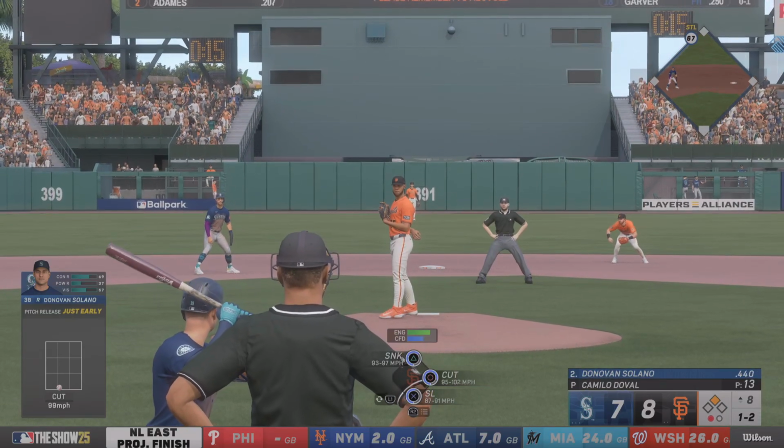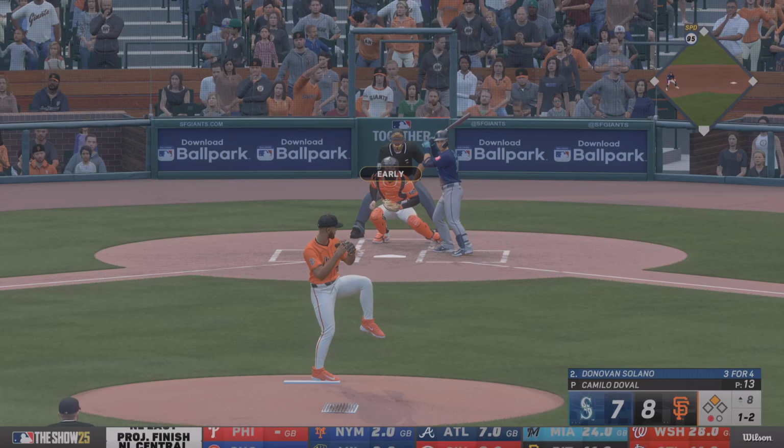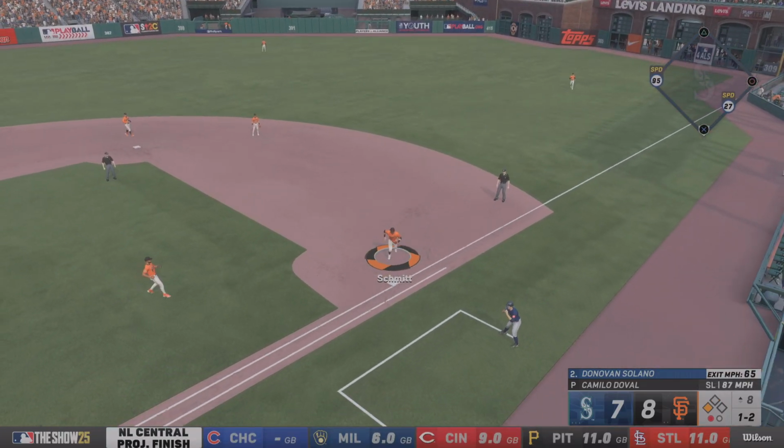Well, it seems like 90 feet is such a big deal in a tight one-run game like this one. Maybe it's a little bit risky, but they felt good about it, and it paid off. Let's see if they can turn this into a big run.